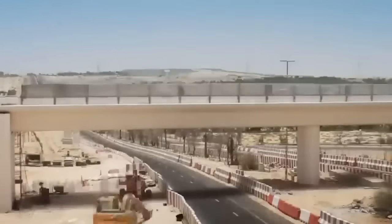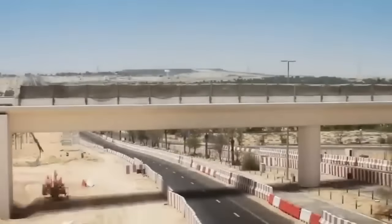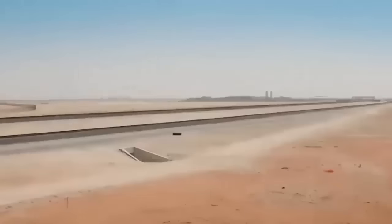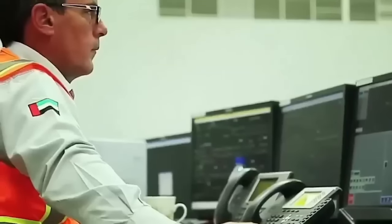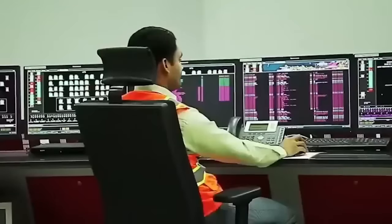The construction of the Etihad Rail is divided into Phase 1 and Phase 2. Phase 1 was completed in 2016 and Phase 2 is currently under construction. Construction of more than 70% of Phase 2 of the rail network has been completed.